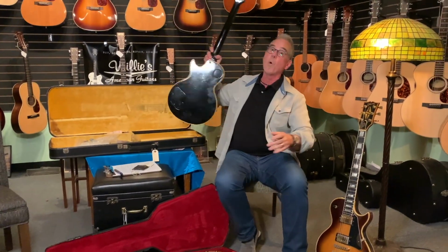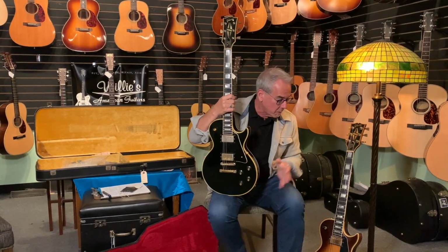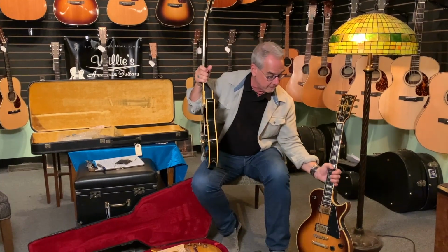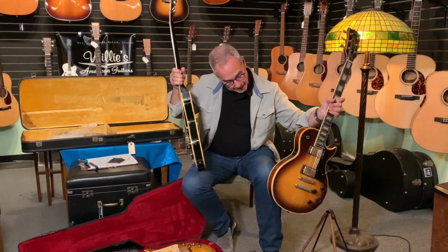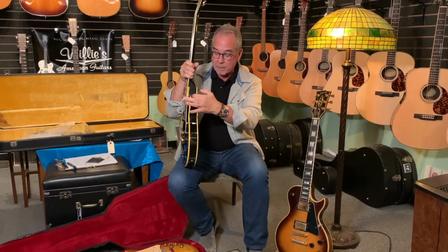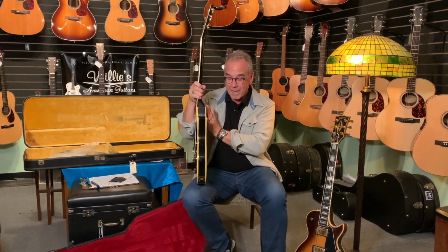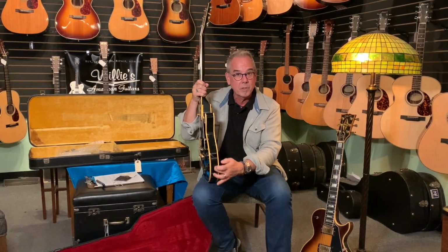There is 433 of these. So I just want to touch base on that, because the other thing too is the sandwiched body. If you look at a lot of these 70s and even a '69 Les Paul, they're using wood differently, so they use less wood. This is all one sheet Honduran mahogany. And it's not sandwiched to save money.